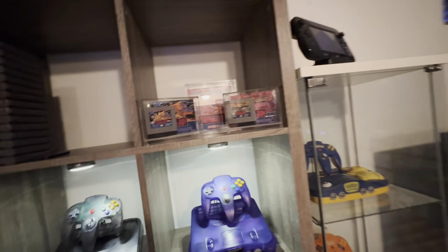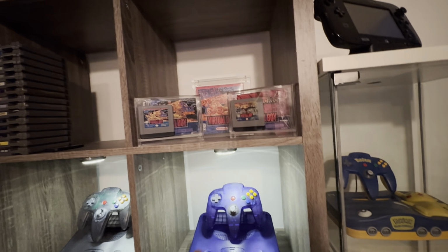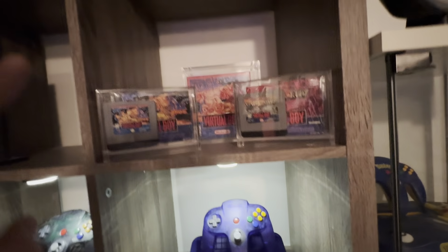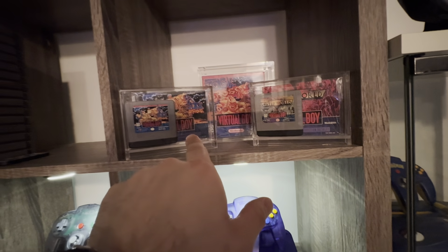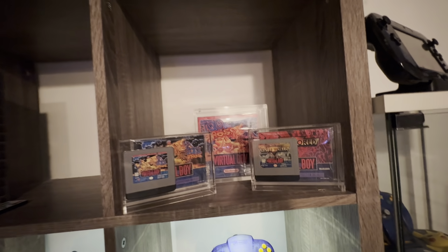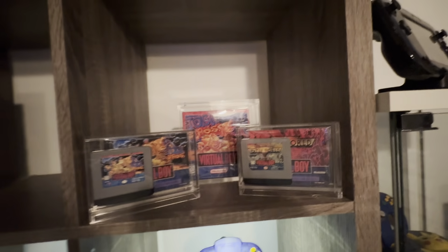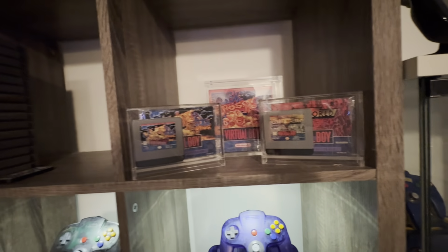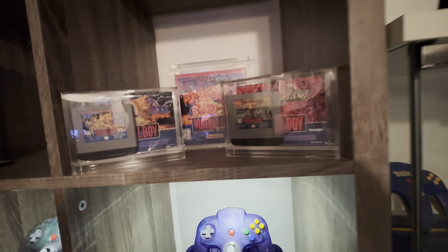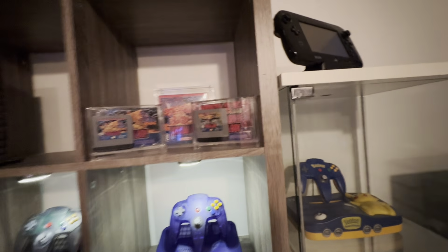Over here is my Virtual Boy kind of grail section. So the rarest game for Virtual Boy is Jack Bros, and that's right there. That's an authentic cart and manual, and in the back is a repro box. I'm trying to find a real one that's in good shape that I can buy and then combine all of it and make a complete box version. So I just have this placeholder repro box for now.